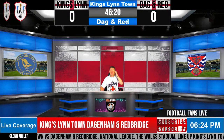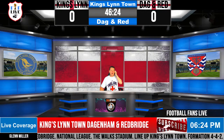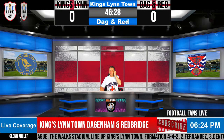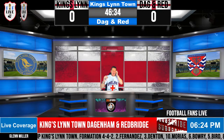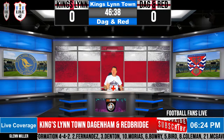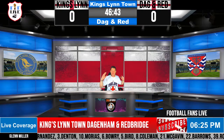And here come Dagenham and Redbridge inside the penalty area. This is major danger for Kings Lynn, the home team. And finally, they get it clear, but it's still on the edge of the penalty area. Left-footed to the back post. Cross comes in, and it's headed down, and it's in, and Dagenham and Redbridge have taken the lead. It's the number 7 Walker that breaks the deadlock here at the Walker Stadium, and it is Walker, the number 7, that scores for Dagenham.